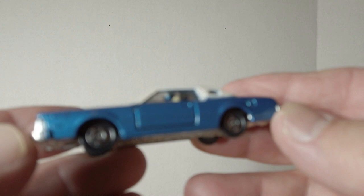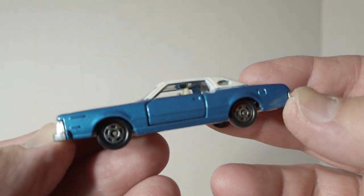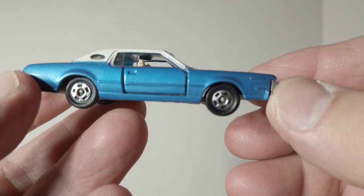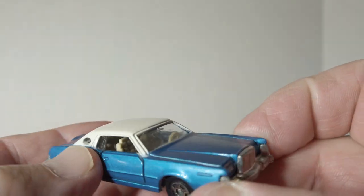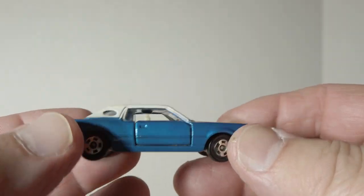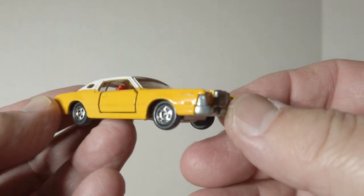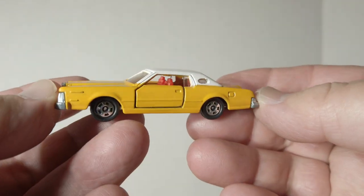If you're not familiar with Tomica, these are made in Japan. They were in the early days anyway. Well, these are made in China now, I believe. This is the Lincoln. Alternate color on the Lincoln.